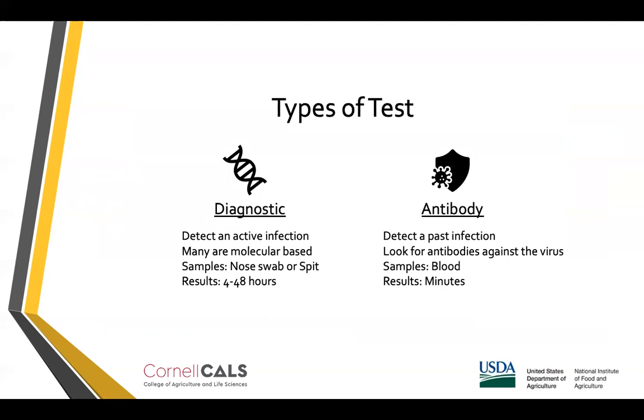Now, there are a lot of options out there when we talk about COVID-19 tests, so it's important to understand what type of test you want to use if you're going to implement a surveillance program within your company. Generally speaking, there are two buckets of tests. There are diagnostic tests and antibody tests. A diagnostic test is really looking for an active infection of the SARS-CoV-2 virus. Now, many of these tests are molecular based, which means they're looking for the genetic material of the virus, which is only going to be present in significant quantities during an active infection.